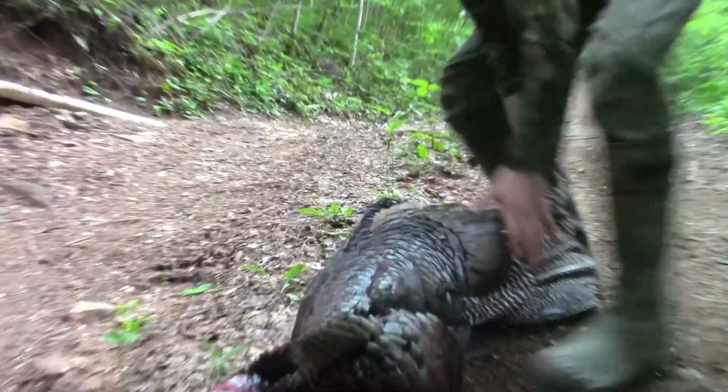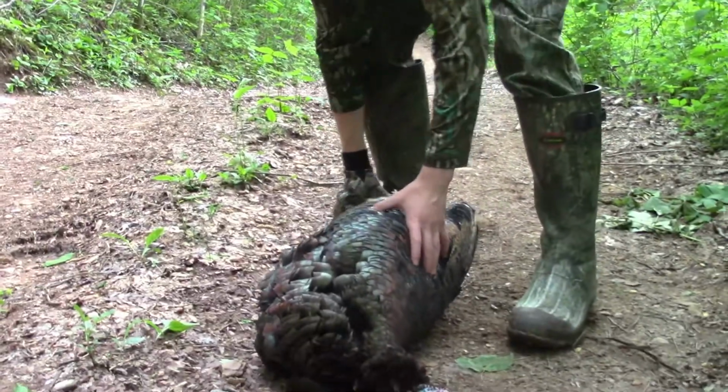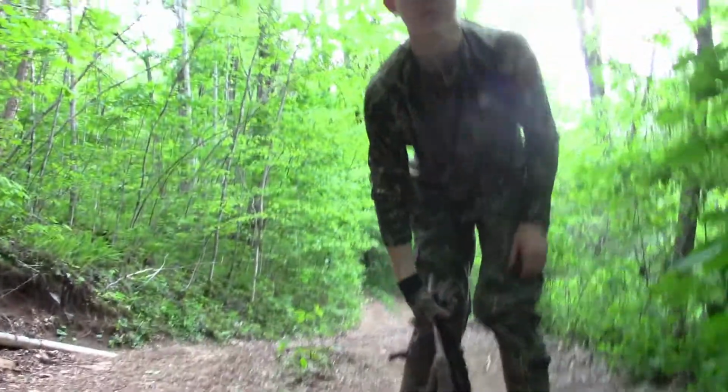I'm back at the truck right now. Brought it back. I see that color change in the back of its wings, but other than that, beautiful bird. Let's get back to the truck.